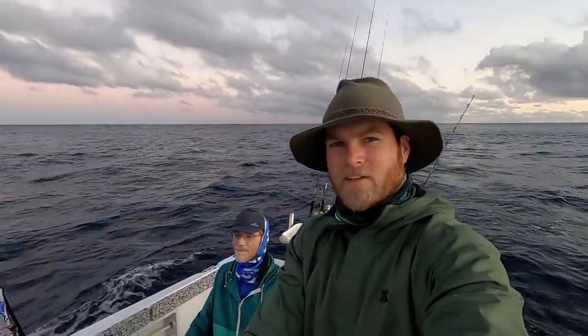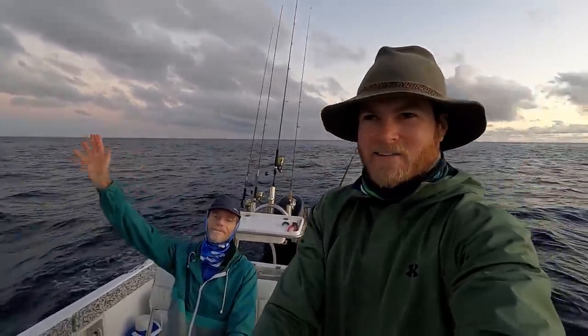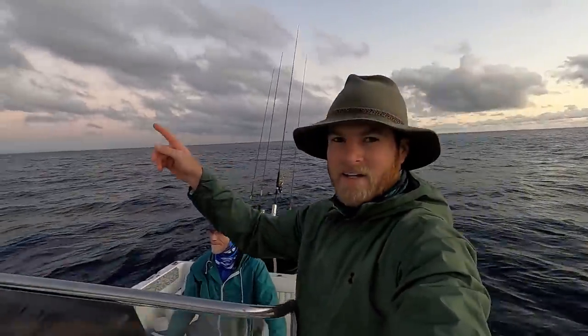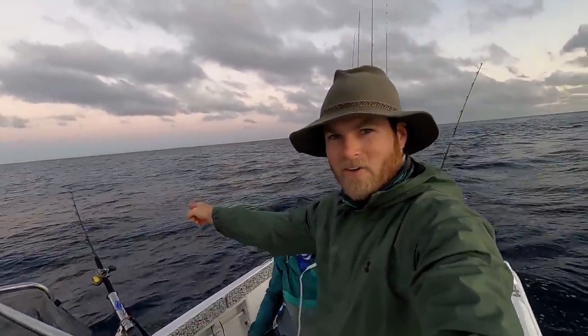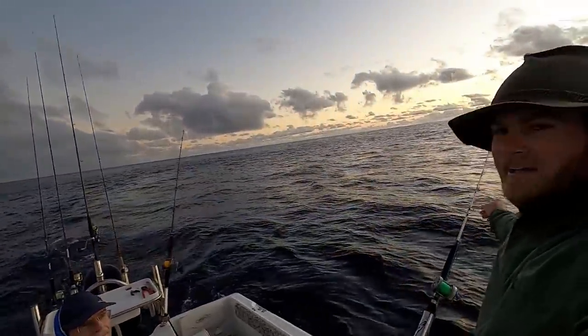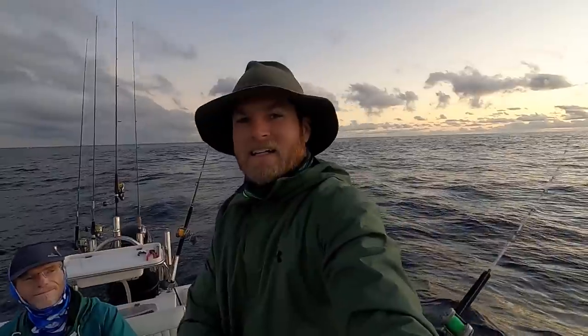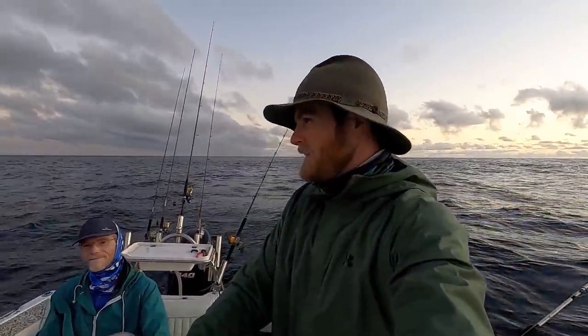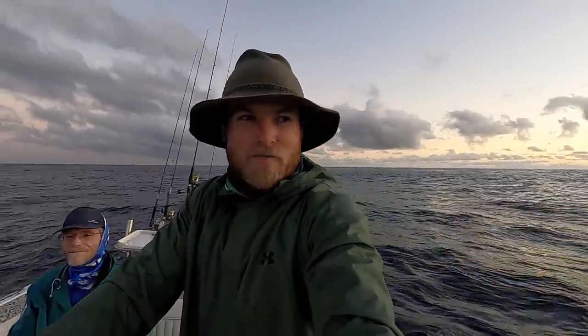Got my old man, the Phantom, out with us, currently manning the steering wheel, and we've got three rods out. We've got a slimy mackerel on that one, I've got a bonito on that one, I've got a tailor on that one. So if there's mackerel here, we can't say we didn't give them a smorgasbord. There's no excuses. Hopefully there's a few around.